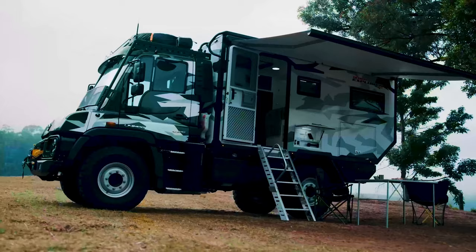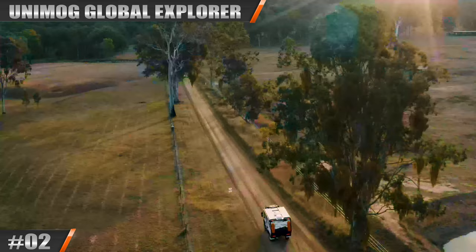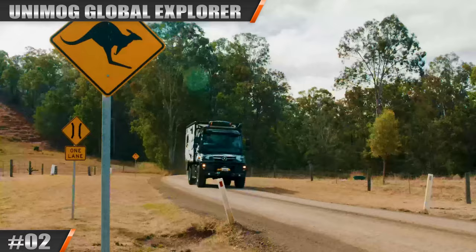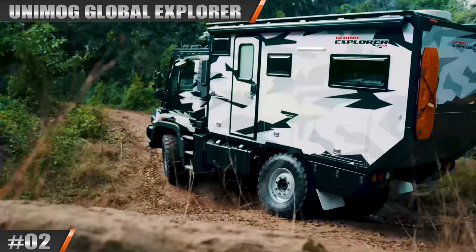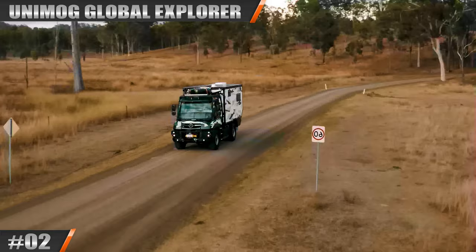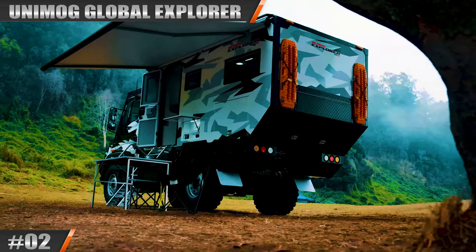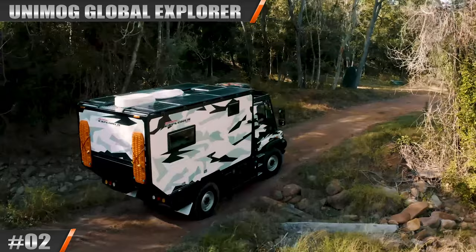The Australian-based manufacturer Unidon is renowned for its ability to make Unimog motorhomes. It features one of the most innovative ideas to date. Every piece of equipment that controls the vehicle, the steering wheel, pedals, etc., can slide completely from one side of the vehicle to the other.